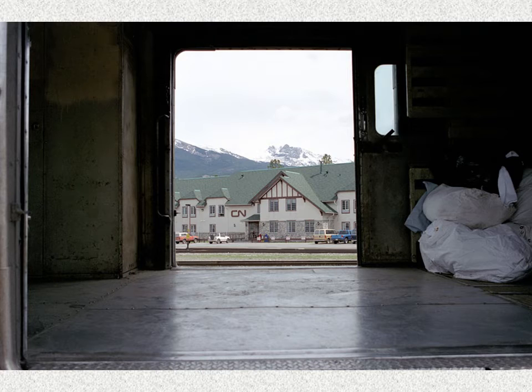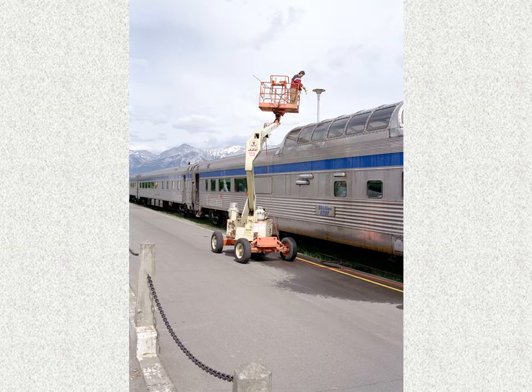This is the Alpine-style Canadian National offices at Jasper, as seen through a baggage car. The Canadian's Dome cars were washed clean at Jasper. For denizens of the Dome, like myself, this was truly important.